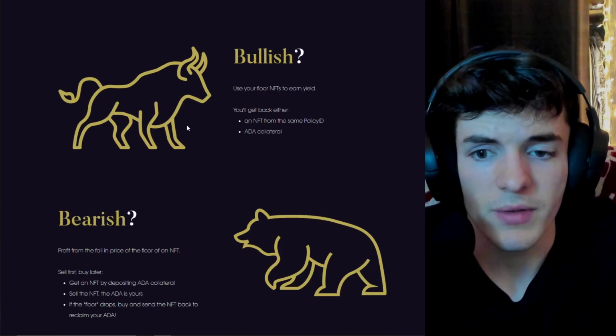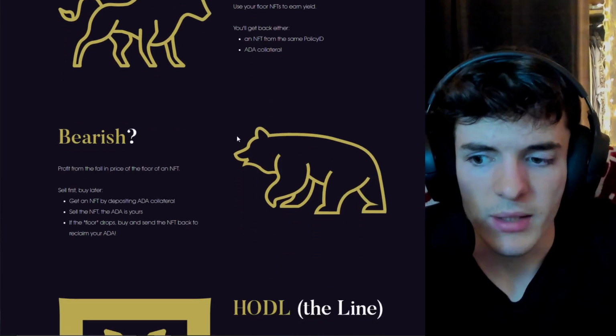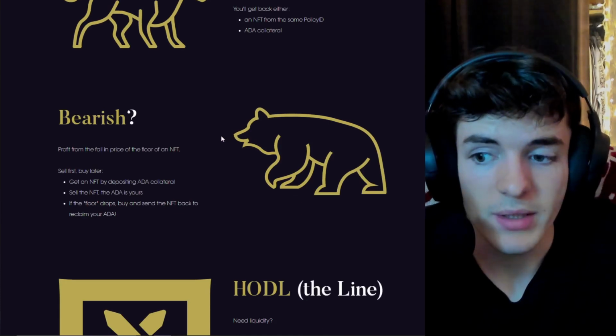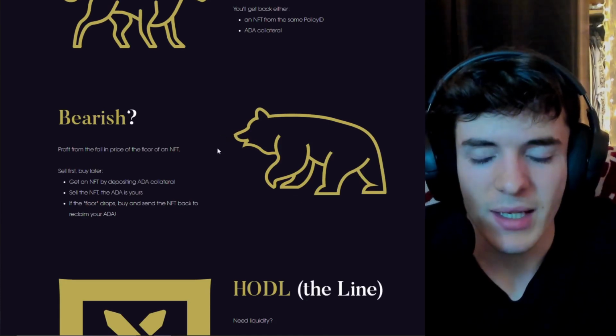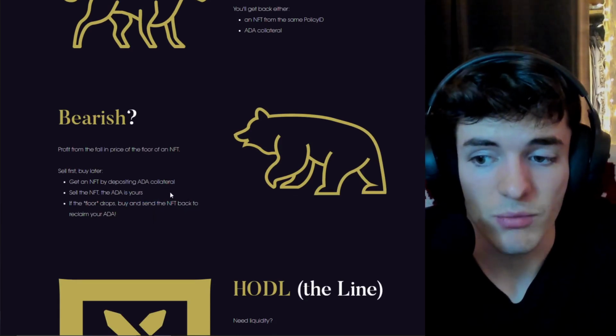Essentially, you can use your NFTs to earn yield. You'll get back either an NFT from the same policy ID, ADA collateral, or you can sell first and buy later. Get an NFT as deposit and collateral, sell the NFT, the ADA is yours. If the floor price drops, buy and send the NFT back to reclaim your ADA.